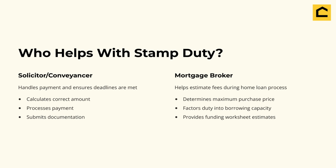Now, it is best to seek advice from a solicitor or a conveyancer who will look after the payment and ensure that all deadlines are being met. Your mortgage broker is really the first point of contact because throughout the process, they will help you estimate the duty up front, as well as making sure that it's all included in your borrowing plan.